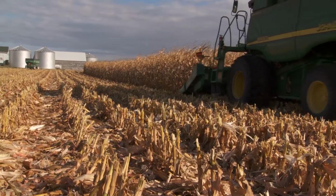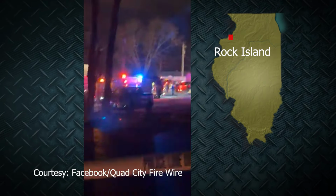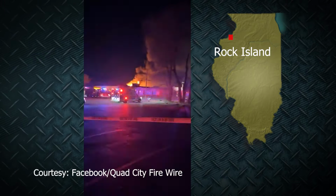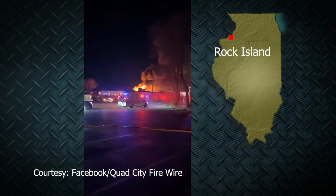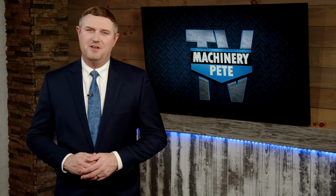A loss for many in the cattle business after a massive fire at a cattle auction barn in Illinois last weekend. Crews were called Saturday evening to the Rock Island Cattle Auction in Rock Island, Illinois. When they arrived, they found heavy fire coming from the back side of the building. Now, there were approximately 23 head of cattle inside that building at the time. One perished in the fire. They say no people were injured. The cause of that fire is still under investigation. That's it for news. Now let's check on some recent auctions from around the country.